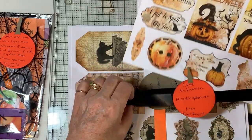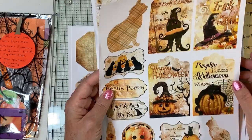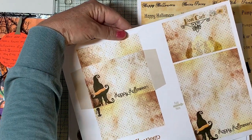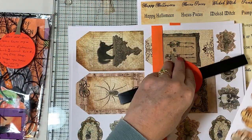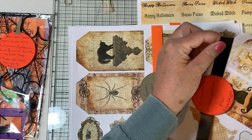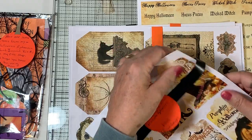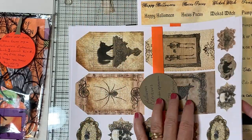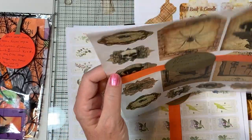Okay. Let's see what we've got here. Cute little pumpkins and... Yeah. Oh, that is really cute. All kind of would work together though, wouldn't it? That's what's awesome. Okay. Oh my gosh. You guys, I just need to be able to get some extra hours in the day somehow. So many things I want to do.